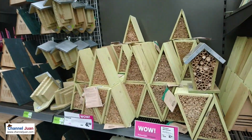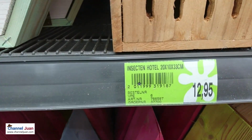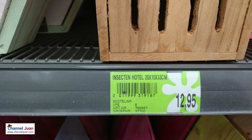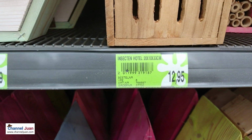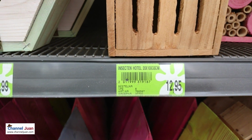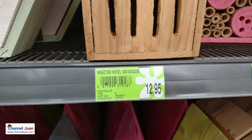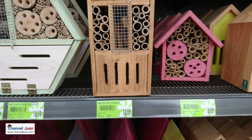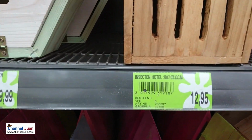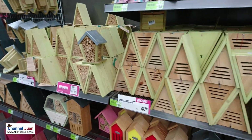Toys. Look at that. These are actually insect hotels. Not a Chinese hotel, insect hotel for bees to spend their nights or for spending the winter during the colder period of the year. Don't forget, insect hotel. Not toys, but hotels.